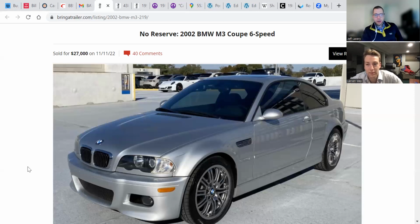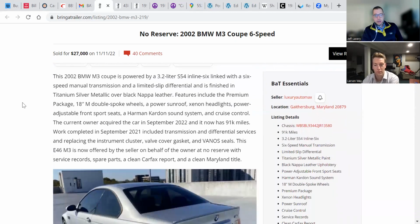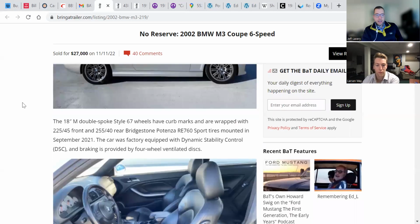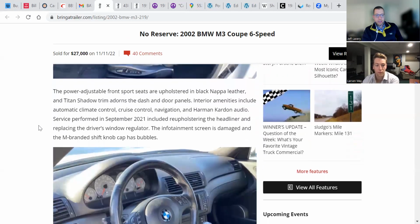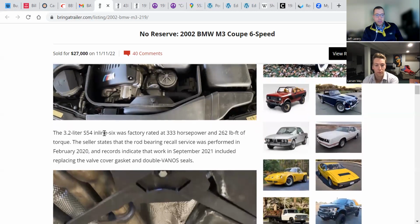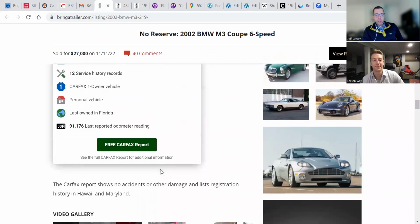And this particular car, what you're looking at, it's got average mileage. It's pretty close to stock. I know this has a fatal flaw, I think it's rod bearings, and actually you see this right here. The seller states the rod bearing recall service was performed in February 2020. And so right there, this car is a home run in every which way.